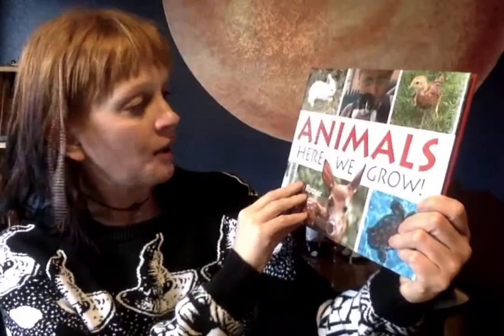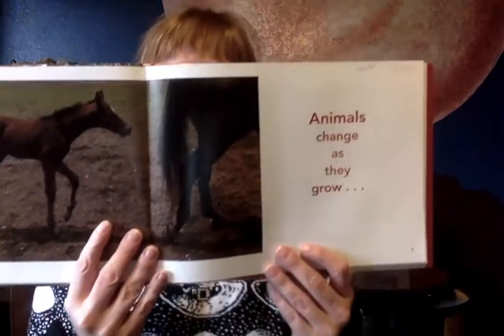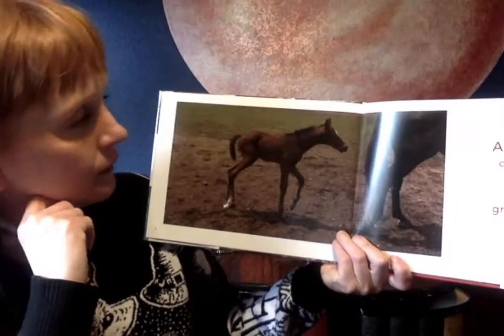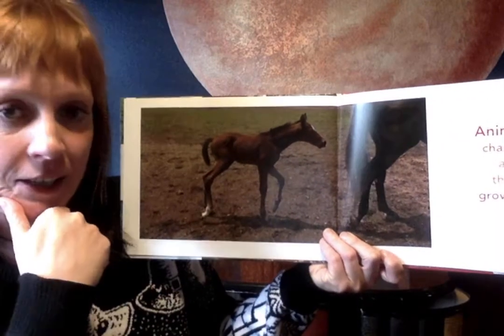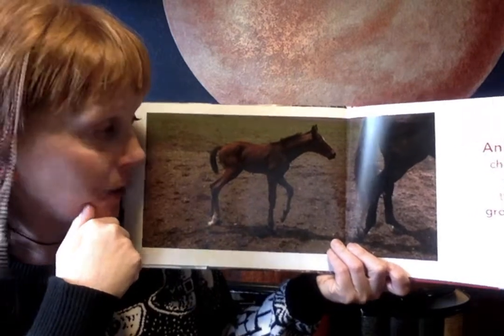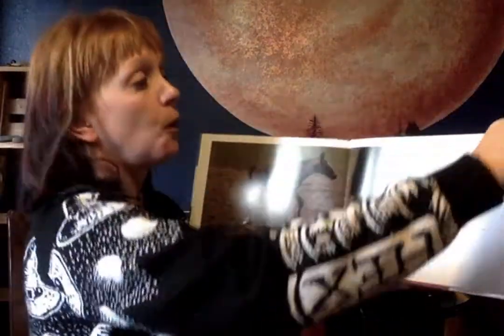Fantastic. We have a brand new book today. It is called Animals, Here We Grow. And it is by Shelley Rotner. Animals change as they grow. What kind of animal is this? It's a horse, and a baby horse is called a pony or a foal.